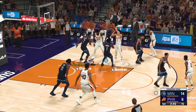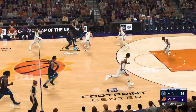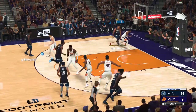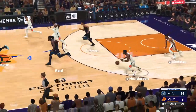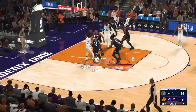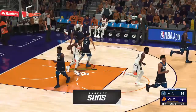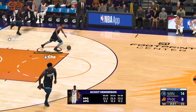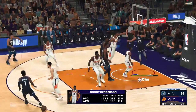Pass to Booker. Over Edwards. And no good. Trying to use the glass. Well, I'll tell you what, he's going to buy himself a ticket to the bench. If he keeps shooting it like that, he has been putrid here this quarter. Henderson with it. Jay's there. And that one's good by Henderson. And a nice job here early of establishing an inside presence. Driving in, and Jay throws it down.